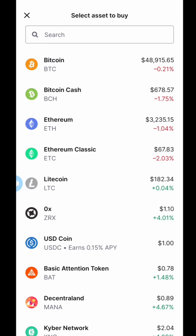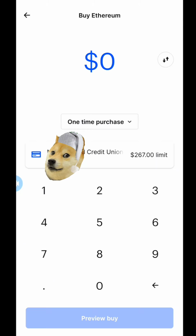You then choose the token you want to buy. One of the main tokens in DeFi is Ether because Ethereum is the main network. Ether is also used for transaction fees. So today I want to buy about $50 worth of Ether.